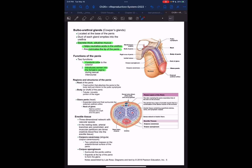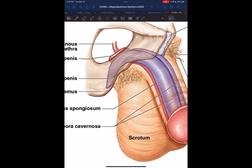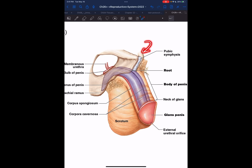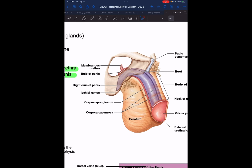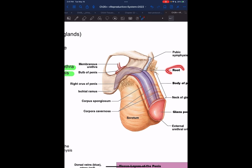Now, when you look at the overall structure of the penis in general, the portion that is not exposed, within the bone, you can see here's your obturator foramen, here's the pubic bone, here's your pubic symphysis, and here's a little bit of that other pubic bone. And so the part of the penis that is within the pelvic bone is going to be considered the root of the penis. And then the major body of it is just called the body of the penis.